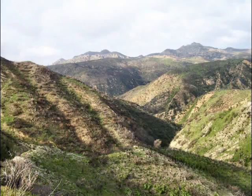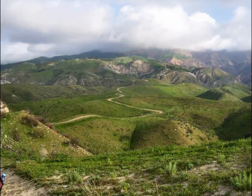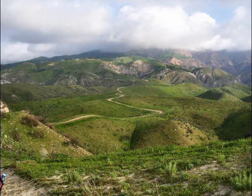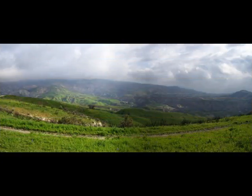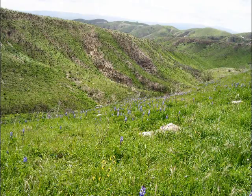This entire area was involved in a major brush fire a couple of years ago, but it does seem to be recovering. At one point we can look back and see the road we've been traversing. With the recent rains we've been having and the longer days of sunshine, there seems to be a lot of green showing up. In fact, even some wildflowers popping up here and there.